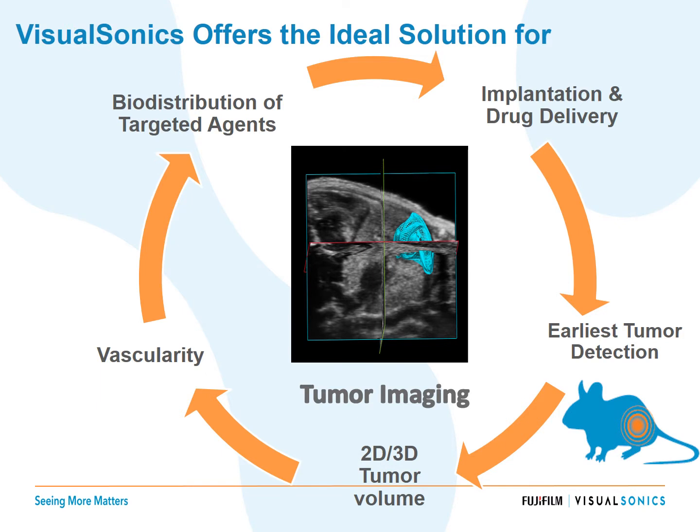This was a quick overview showing how the Vevo system in high-frequency ultrasound can help researchers to extract anatomical and functional information as well as some molecular information with the targeted microbubbles. The system can do much more. And now I'm going to introduce to you the photoacoustic imaging modality, allowing us to do even more in molecular imaging.